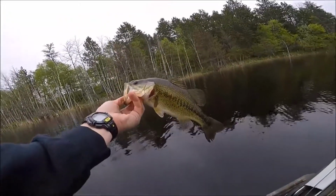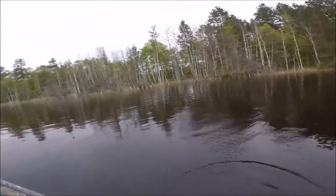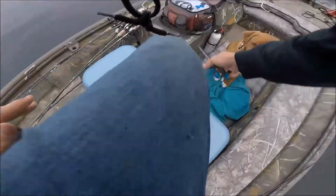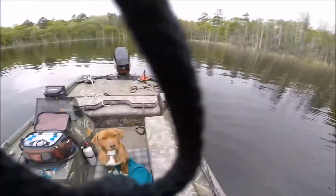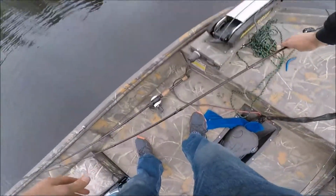Alright, I'm not catching many big ones really. I got one that's 15. But it's another one down. So all we have left is the jig fish. And then I can fun fish. So I'm gonna get him knocked out right away.